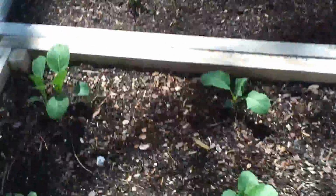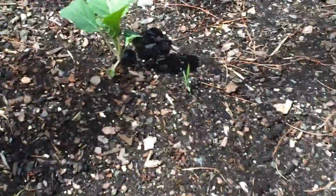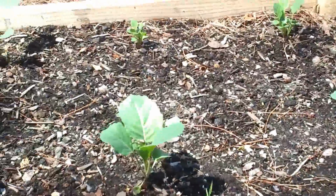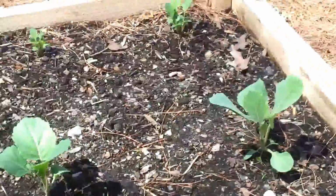And then Brussels sprouts right here. And again in here I also planted some more radishes. Well, that's it for the backyard garden.